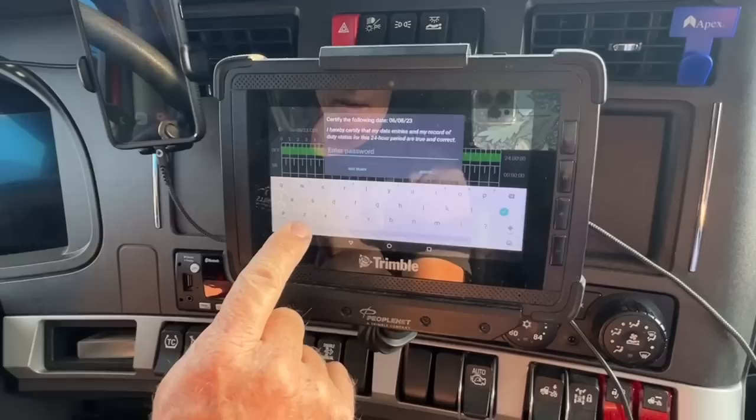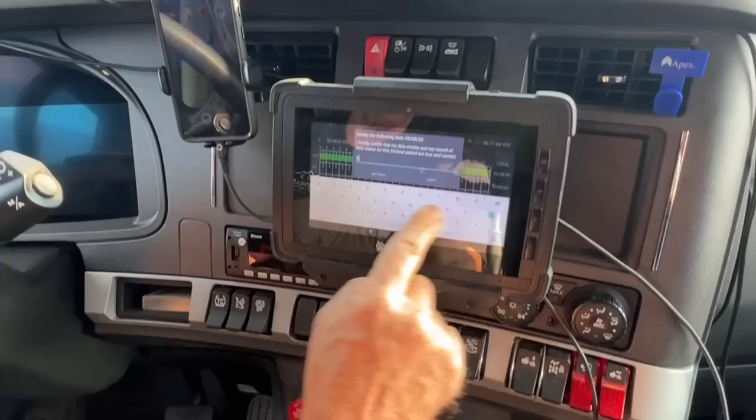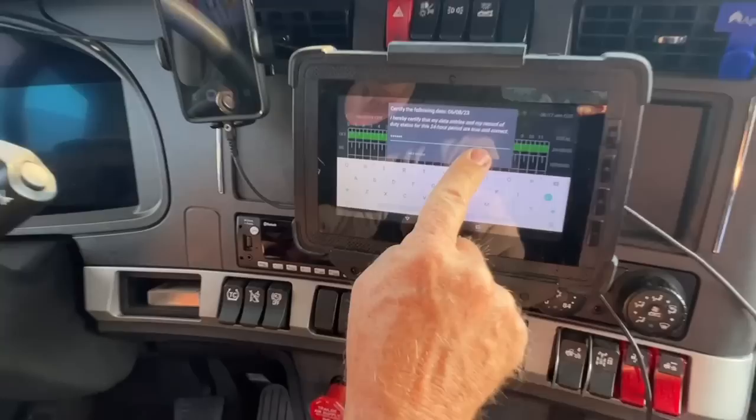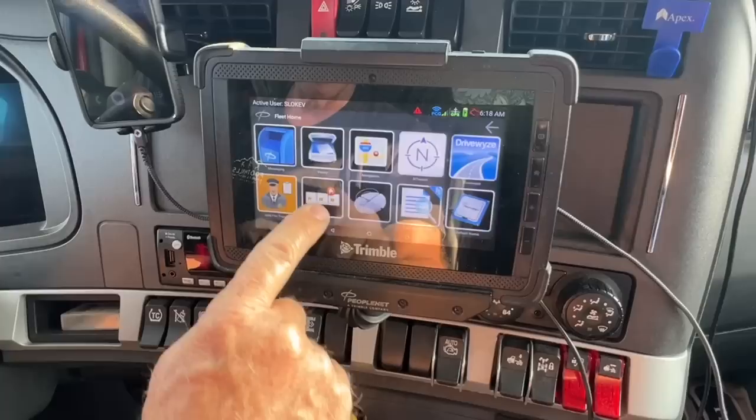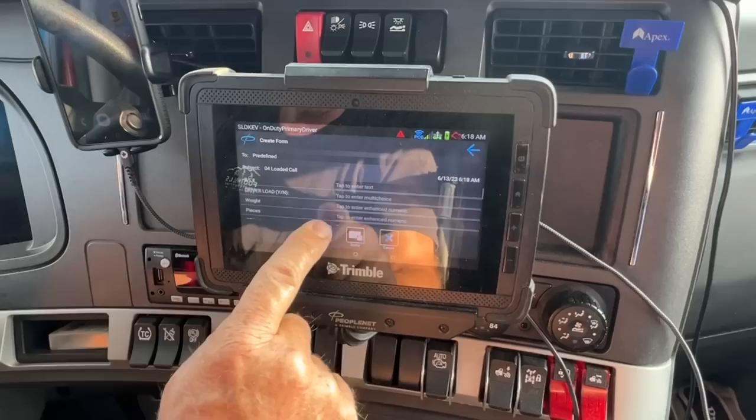You have to certify your logs, and I've been on vacation. That's wrong. Just like that, see? You keep doing that for all the days. So, for every day that you were off? Yeah, but it only goes back a week, so it's only the past week after that. But now I have to show that I have picked up this trailer. Loaded. Bill of lading.